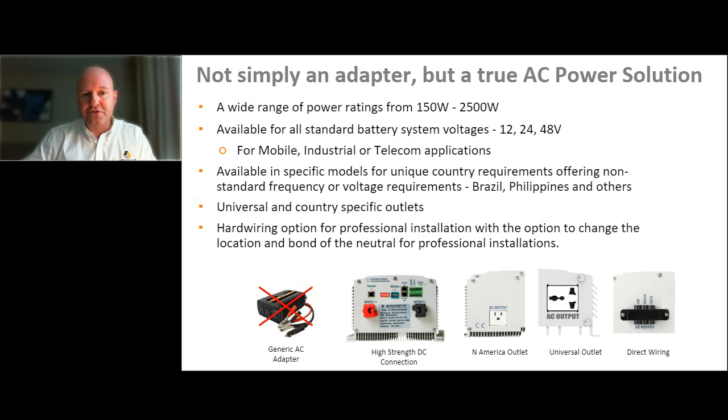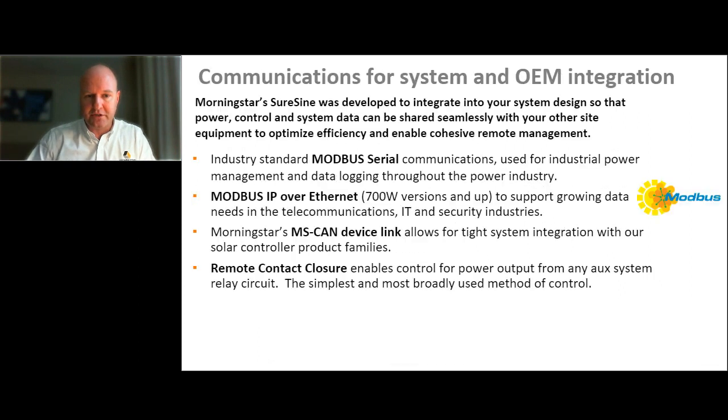The hardwire solution really is a bit unique in a product of this size, because it gives the installer the ability to provide a custom installation and actually connect not just the outlets, but the hardwired installation to an existing system. And we even give the ability to change the neutral bonding. Typically neutral is grounded, but it can be left floating. The hardwired option gives you the ability to wire it into pre-existing systems, or to actually provide that neutral bond and do a brand new hardwired installation as well. So it really has a lot of flexibility.